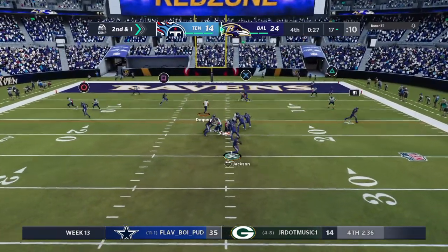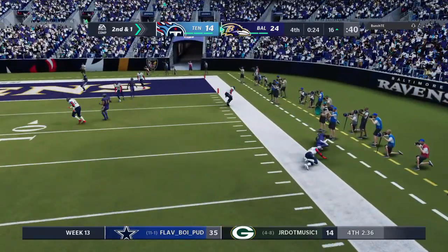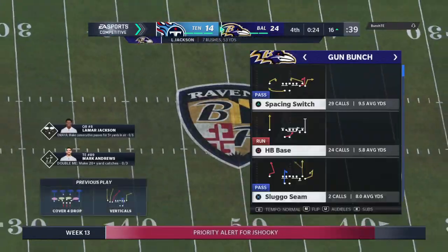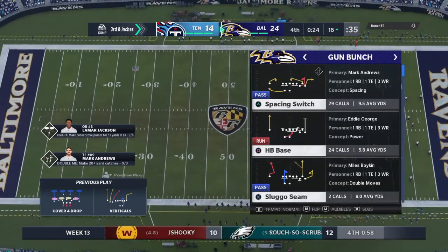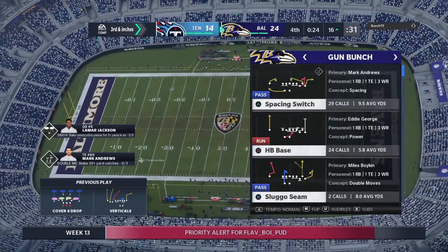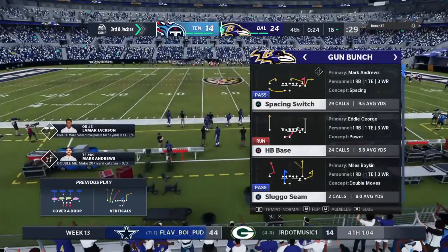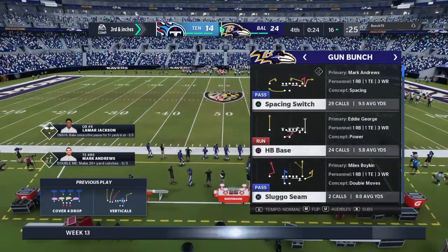Here's Jackson. Escaping the pressure right. And he's going to keep it here. All that gets him is just a yard, and now it's 3rd down. So many times we talk about having good eye discipline when you're playing defense, making sure your eyes are in the proper place on a given play. Looks like that discipline came to the front there, didn't it? They were able to hold him for a short gain when he took off running.